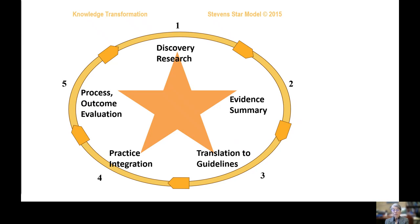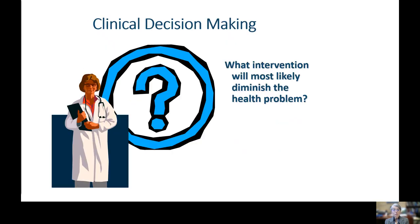Evidence summary, you'll remember some of the topics that we talk about as we talk about systematic reviews. Translating the evidence into recommendations and guidelines. Looking at practice integration, and then measuring the process and the outcome, so that we can sustain or make course corrections. The STAR model really is about, at its center, clinical decision-making.